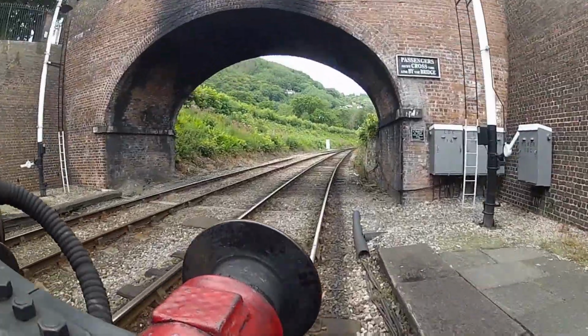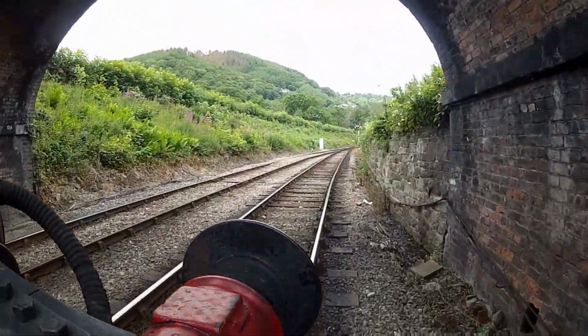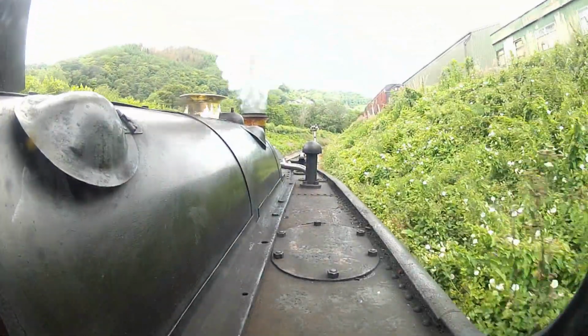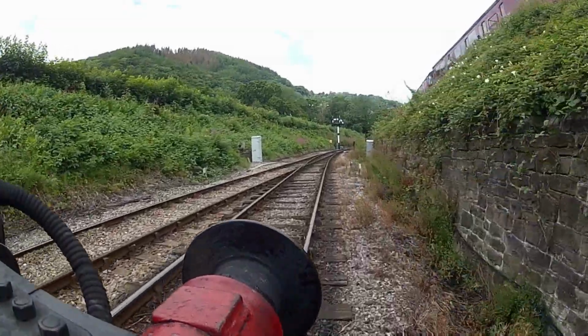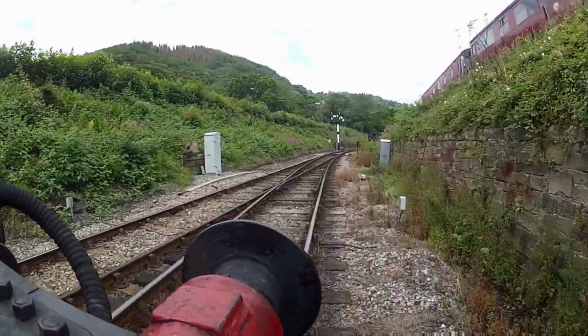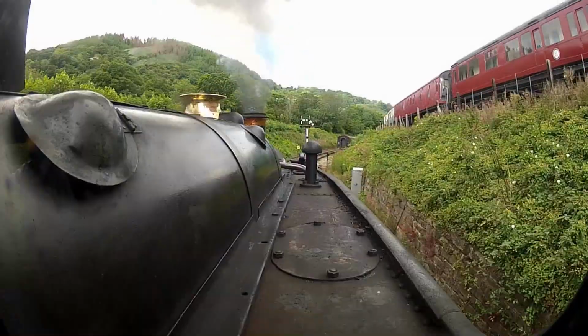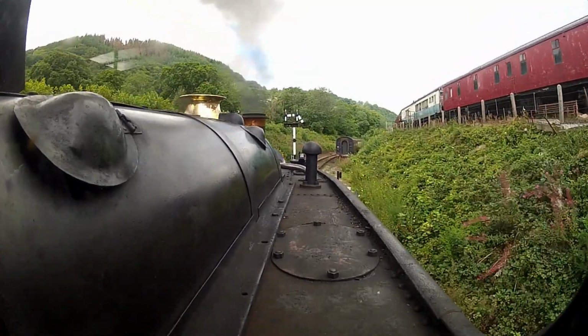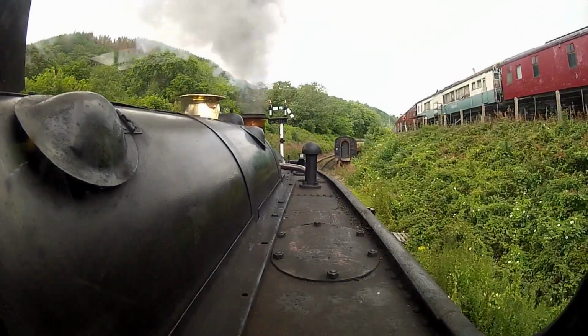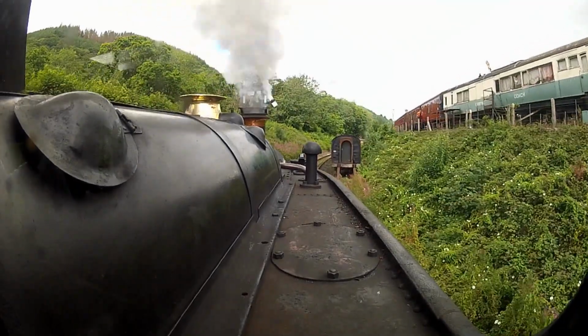The River Dee is just out of sight to our left at the moment, and it'll never be far away, a constant companion for the length of our journey. We'll cross it just once in 3 minutes' time as we pass by Pentrefellyn sidings. Above us to the right are the sidings of the Llangollen loco shed and the original goods station.